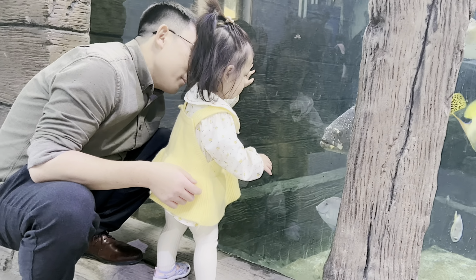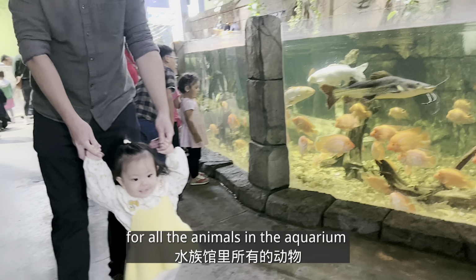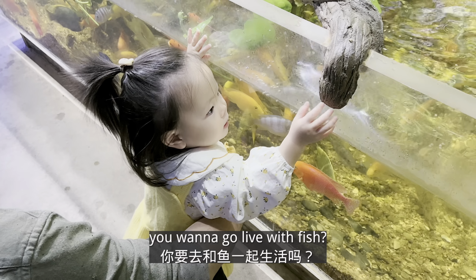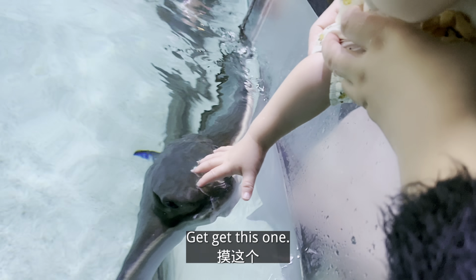Oh! Did you see the fish? The fish is looking at you, sweetie. Look at that giant chubby fish. For all the animals in the aquarium, it's free to touch but costs money to feed. You wanna get in there? You wanna go live with the fish? Look how beautiful it is. Okay, get this one. Yay!